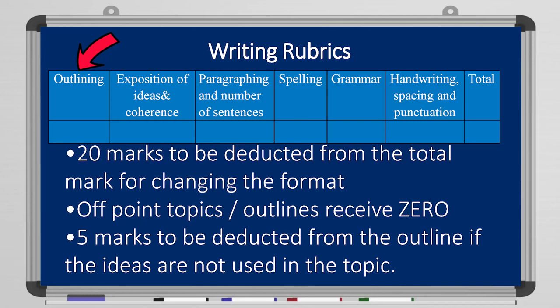Some of you may be asking, why do I need to know the rubrics for writing? I'll tell you why. When it comes to writing, you're going to be assessed for a number of things. If you know what these things are, it will help you get a nice written essay in a very, very easy manner. You're going to be assessed for your outline. So remember to write down the ideas that you're going to use.